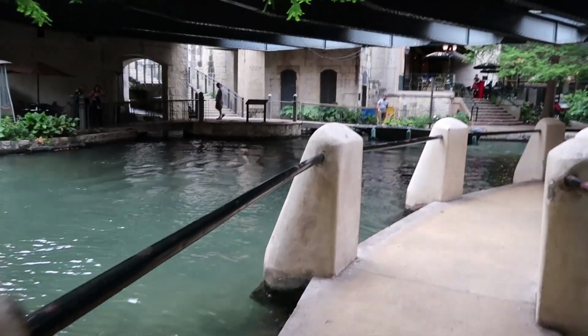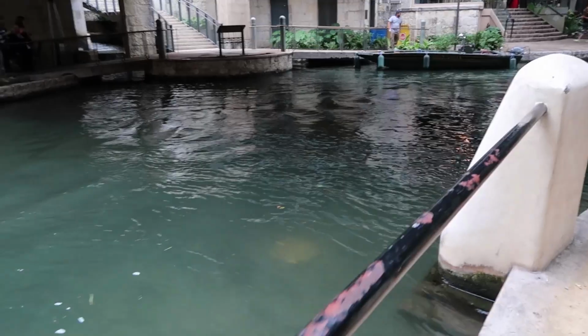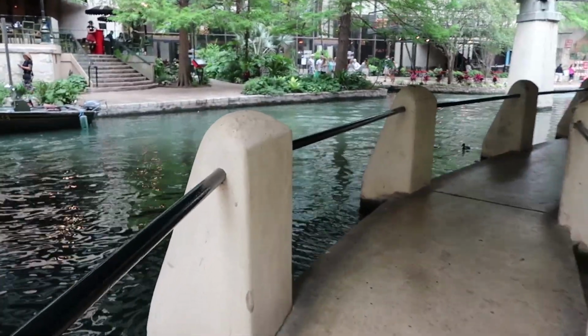I'm not joking, you can fall right into this deep, deep river. I hear it's like 50 feet in some places. 50 feet deep, that's just crazy. No, I'm just kidding you guys, it's probably only like 4 or 5 feet deep.